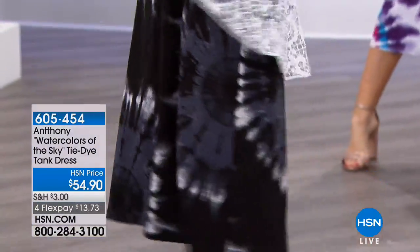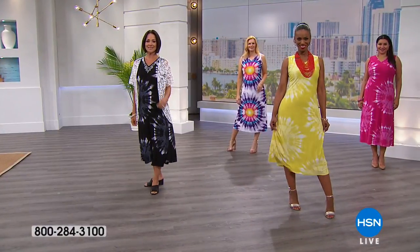Well, you know what's so great about a dress? It's a no-brainer. All you need is your earrings and your shoes and you're good to go.